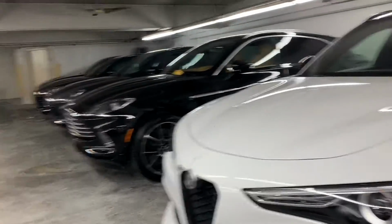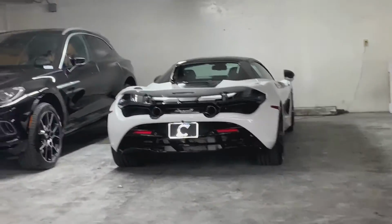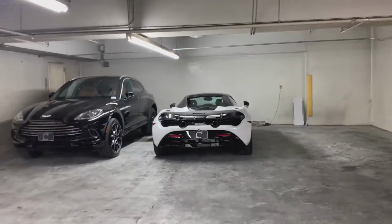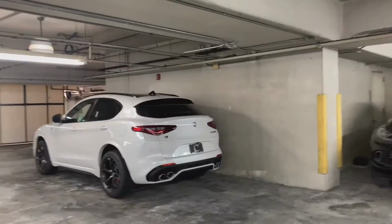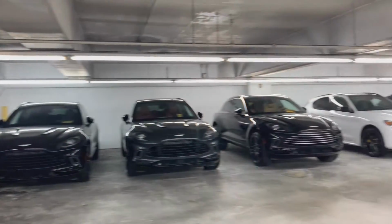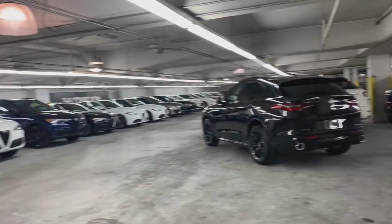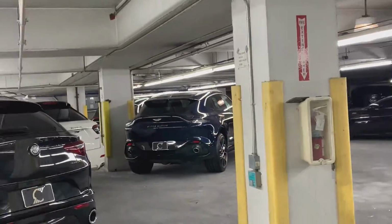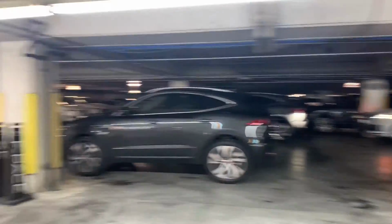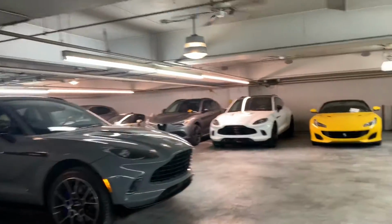Wow. We've got a 720S just parked up here, just stuck up in the corner. DBXs, Stelvios, more DBXs, more DBXs. Wow, what is this? This is amazing. Another DBX behind there. We've got the ultimate vault. This vault.